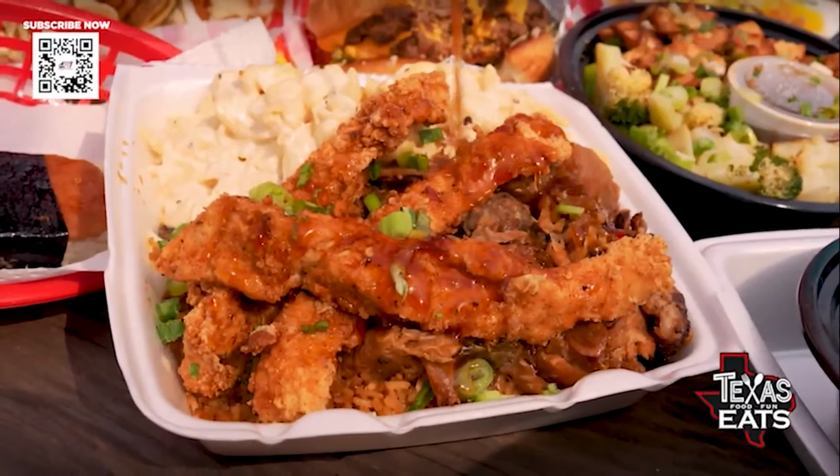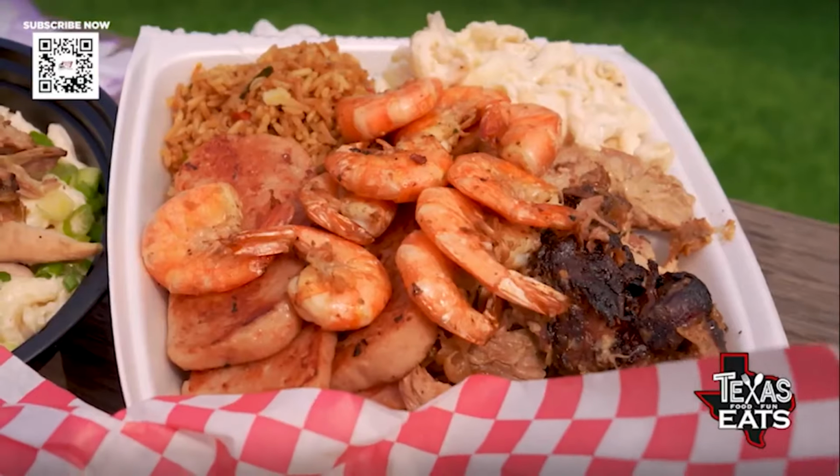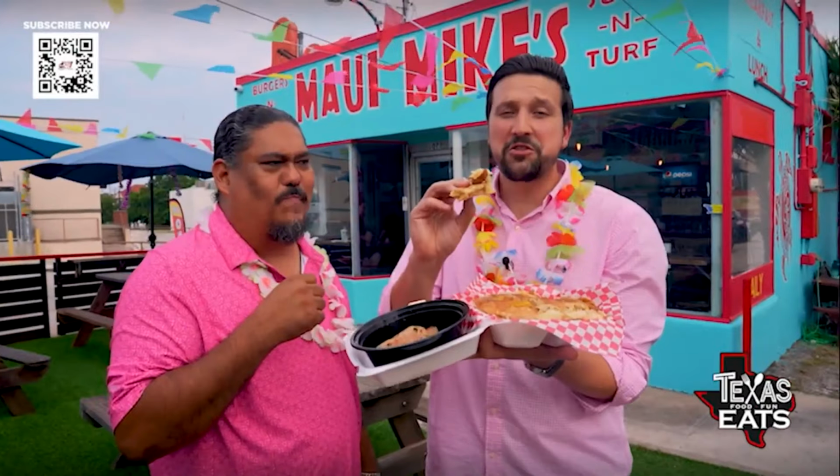You guys are killing it. I'm so glad you came from the food truck scene. You're killing it in the brick and mortar. Maui's on Main, y'all. This is your next spot.